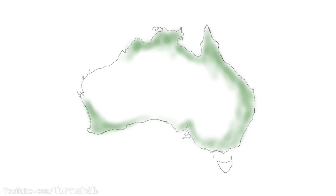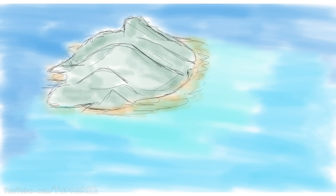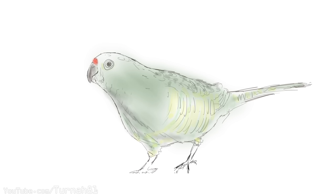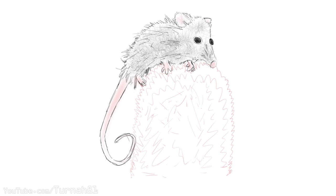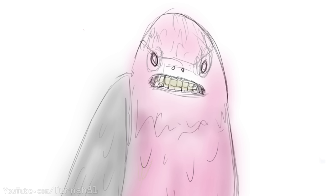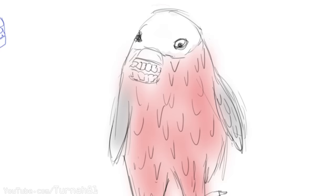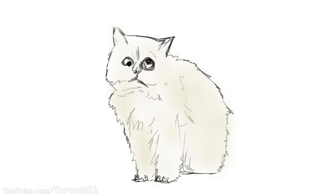Let's simplify it. Australia and some other countries and islands were isolated by big oceans and deserts for millions of years. Amazing unique plants and animals evolved, like the western ground parrot, the honey possum, and the pink and grey flesh-feeding cockatoo. Nah, kidding. Cats don't harm these ones. They can only be killed by fire or a diamond pickaxe. But there were no cats.